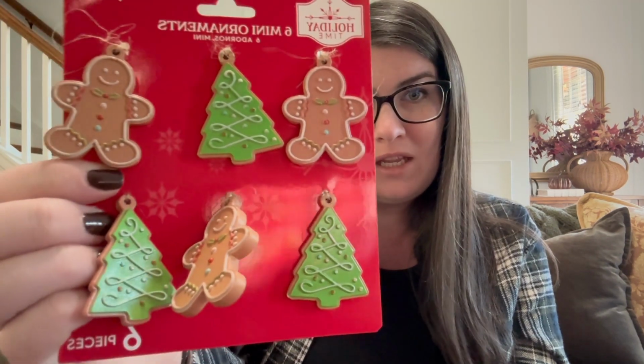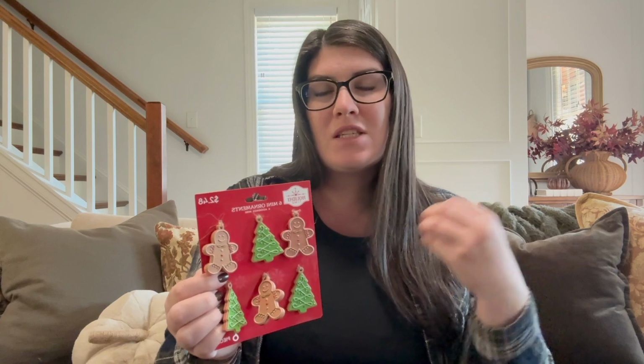And then the last item that I grabbed was this super, super cute set of mini ornaments. They had a whole wall of mini ornaments and just little things. So if you want to decorate like a tabletop tree or a kids tree. My sister and I were actually going Christmas shopping in October, naturally, because that's the type of influencer I am.